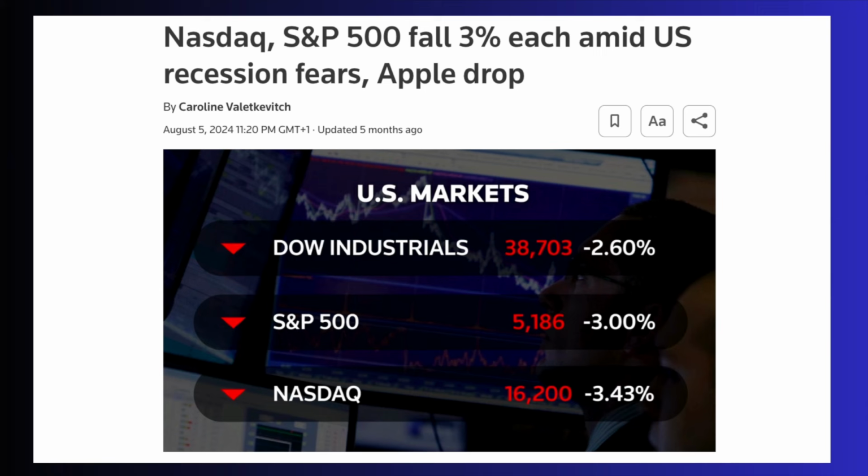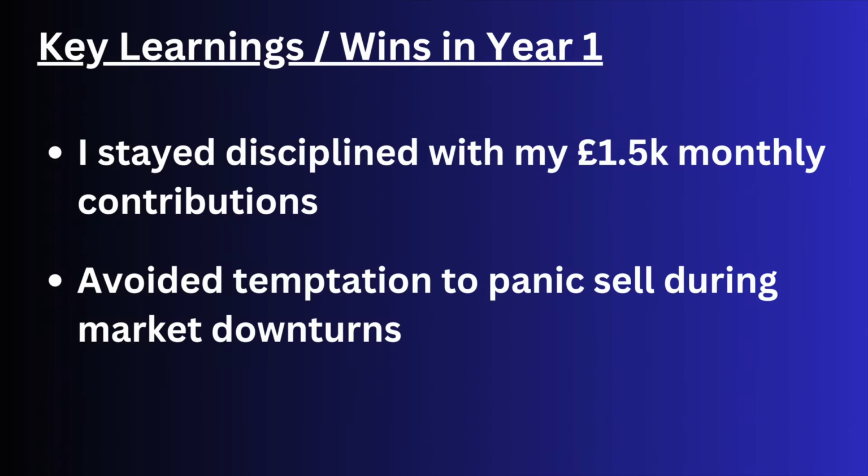I might have panicked and sold out of fear early in my investing journey in this period, but this time I stuck to my plan and stayed calm. I even invested more during the dip, and by staying disciplined throughout the year, I was able to achieve an 18% return in year 1 and keep on track towards my 100k goal.